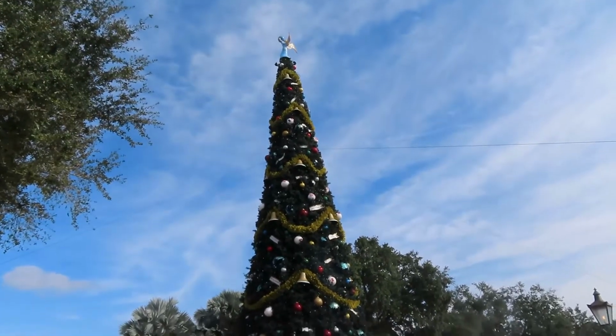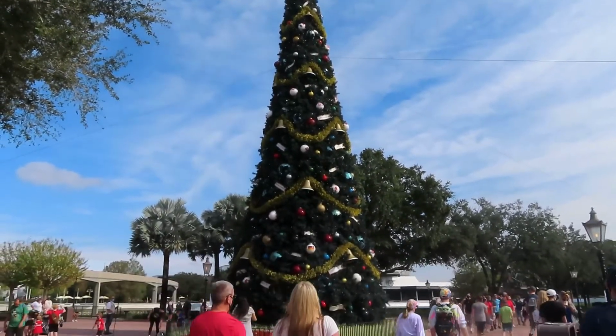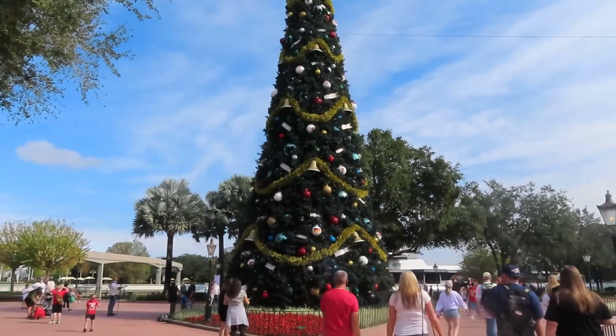That is a really pretty tree at Epcot. Look at all those different bulbs. Can you zoom in?